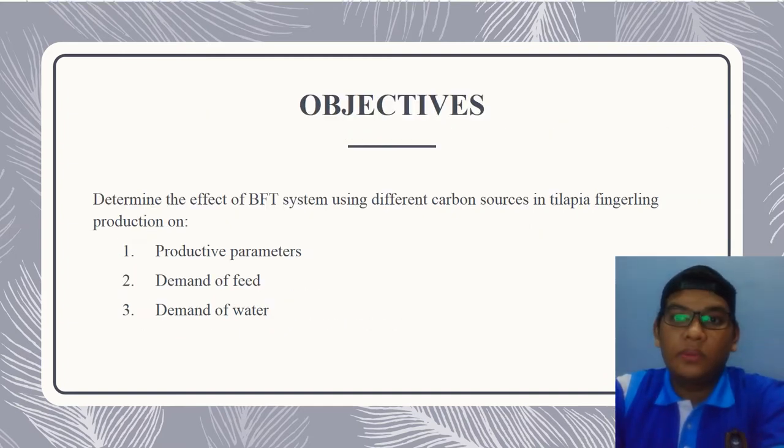The objective is to determine the effect of the Biofloc technology system using different carbon sources in tilapia fingerling production. First, on productive parameters. Second, demand of feed. And the last objective is demand of water.